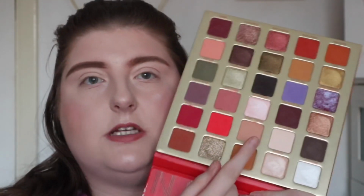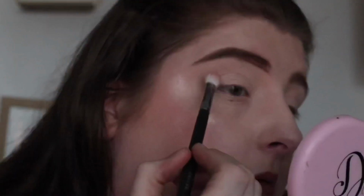And I think I am going to start off with a transition shade. Who am I? I feel like I've gone back in time. Just because I want to try and test out as many shades as possible for you guys. So I'm going to go in with Secret Santa, which is this brown one here. It's quite a light brown. And I'm just going to take this on a slightly fluffier brush. This is the Morphe M433. I'm going to give this a go and see what we think. I'm also going to zoom you guys in a little bit.